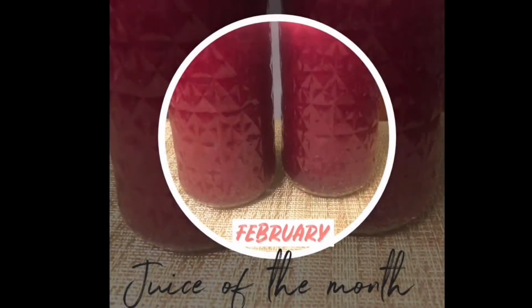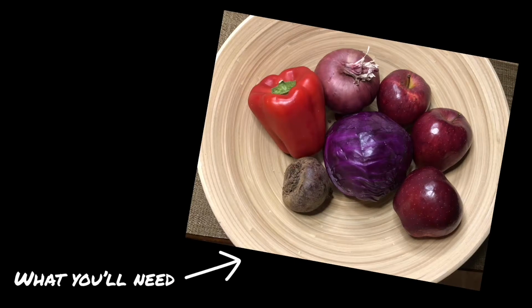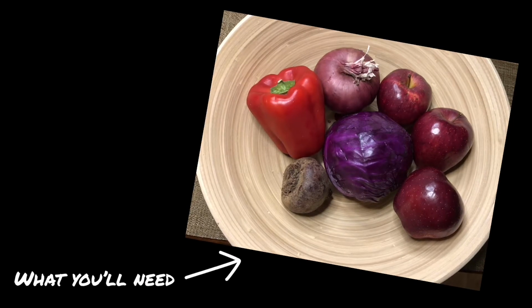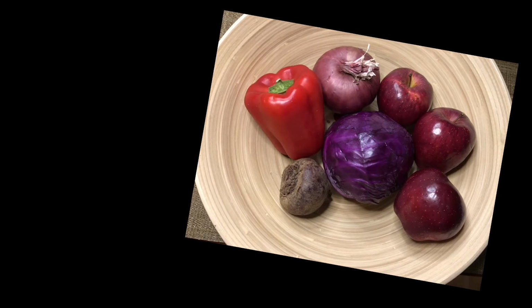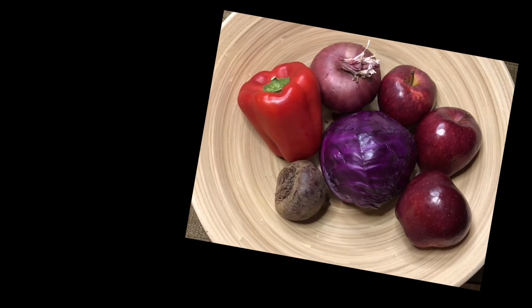It's February and you know what that means. We have another juice as promised. Today we'll be making a red juice, a strong and pungent juice that will not only give your body a shaking cleanse, but also boost your immune system.